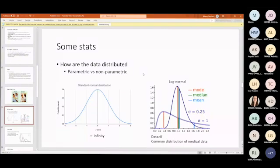So it's important to think about how data are distributed. Parametric versus non-parametric is the kind of classical way of looking, and the normal distribution here on the left is an example of a parametric distribution. It's important to remember that the normal distribution is plus or minus infinity, and it's also either side of 0. Actually, the vast majority of medical data is not normally distributed, but approximates to a normal distribution. And actually, lots of medical data is in the log normal distribution. And this distribution is a positive distribution, so it's only greater than 0.